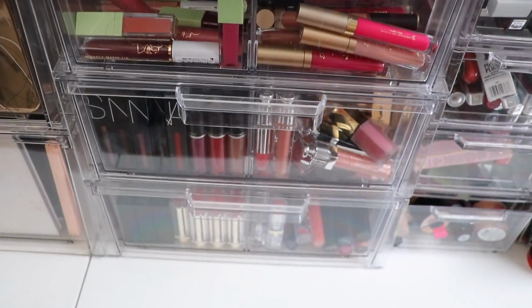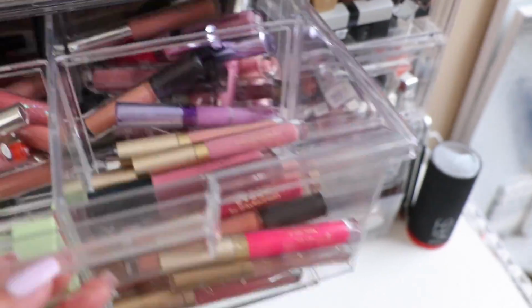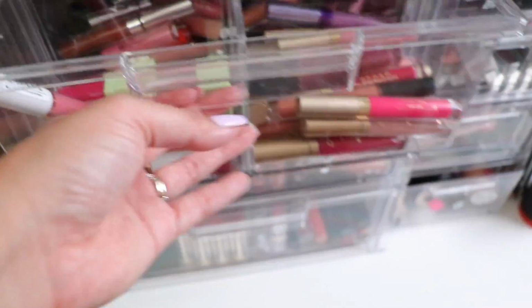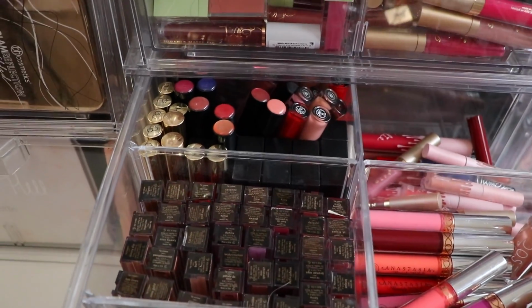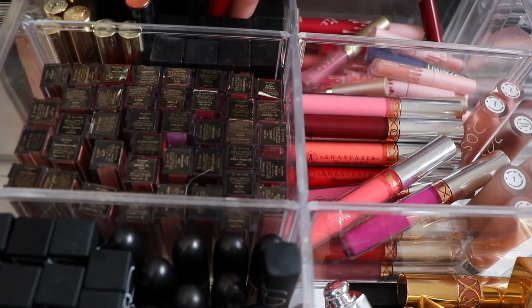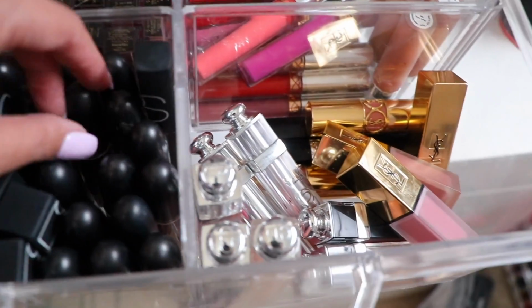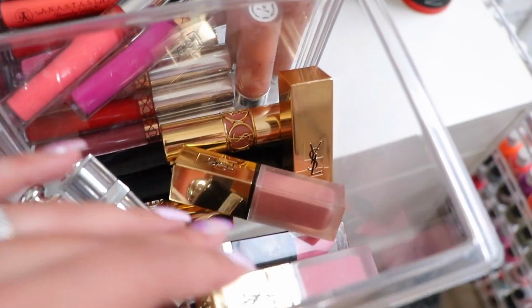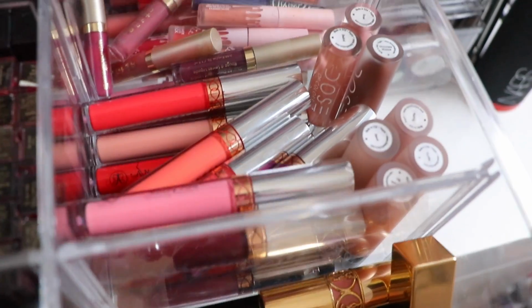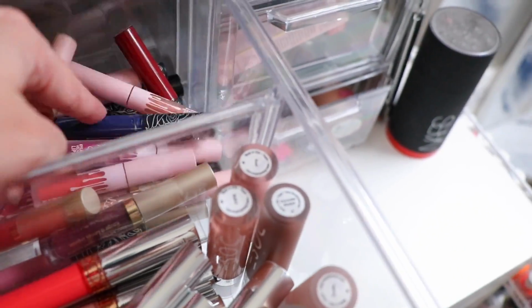I did a video on it quite a while ago, but they're basically all my lipsticks. I don't really have them coordinated that well right now. I thought I did, but this one is probably the most coordinated. Smashbox in the back. I have Jouer in the middle, Smashbox, and MAC. My high-end lipsticks that I buy. All my Anastasia Beverly Hills. And then just random Kylie lipsticks. I have Kat Von D.